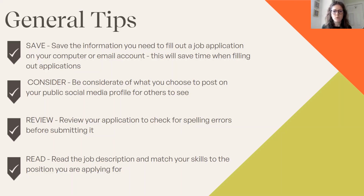Be considerate of what you choose to post on your public social media profile for others to see. This is something that employers will sometimes check, they might check your social media profile. So you want to be aware of that and aware of what you're posting for that reason. Review your application to check for spelling errors before submitting it. Always make sure you proofread your application to make sure that all the information is accurate and that there are no errors in what you've entered in.